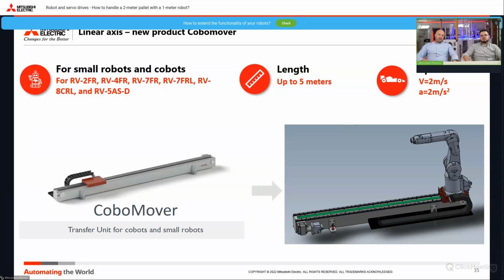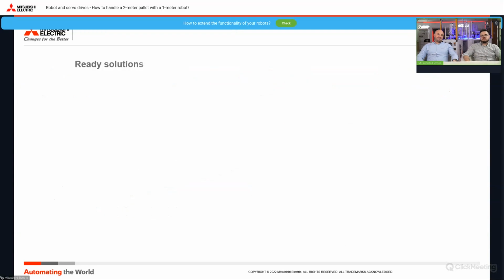This is a comprehensive solution, as it comes with a base plate for the specified robot, so it will be plug and play. You just need to tell us the dimensions, and with the servo, it will be HG-SR102 or 1024. With the cable, we can connect the controller to the servo, offering a complete package. It's a cost-effective solution, really nice. So we can add our robots to this kind of solution and create a complex package.